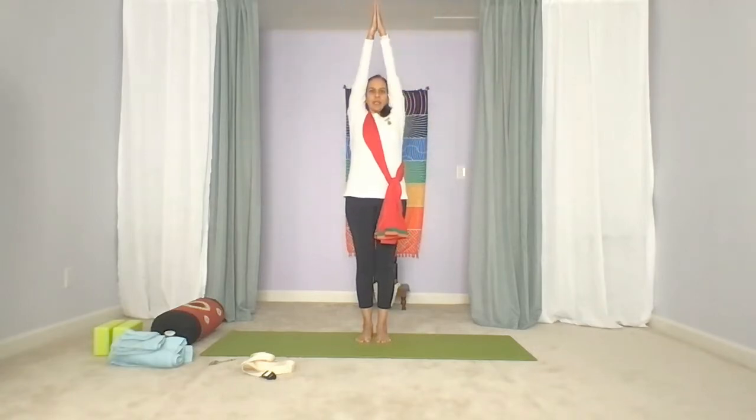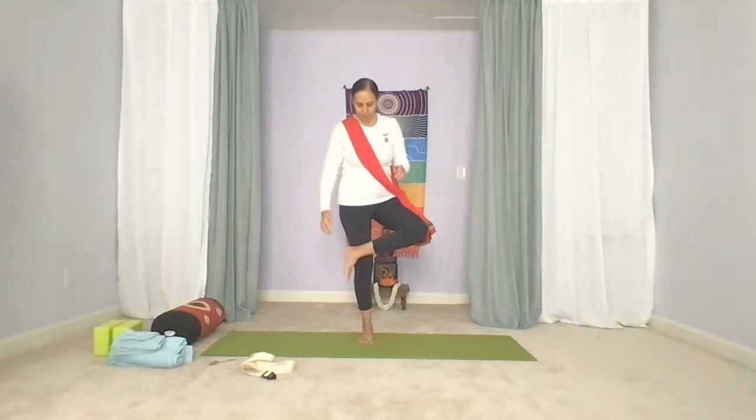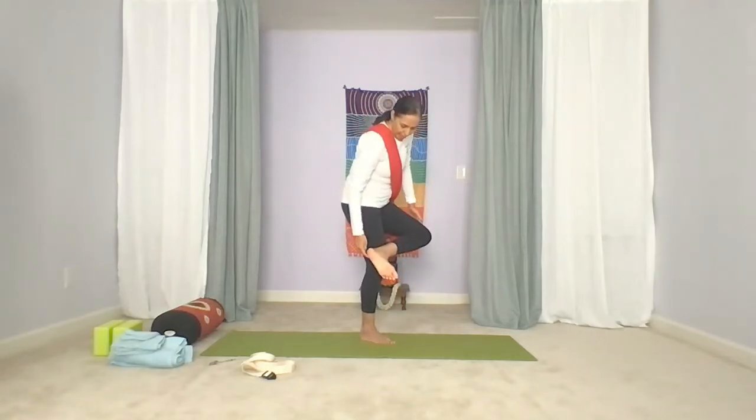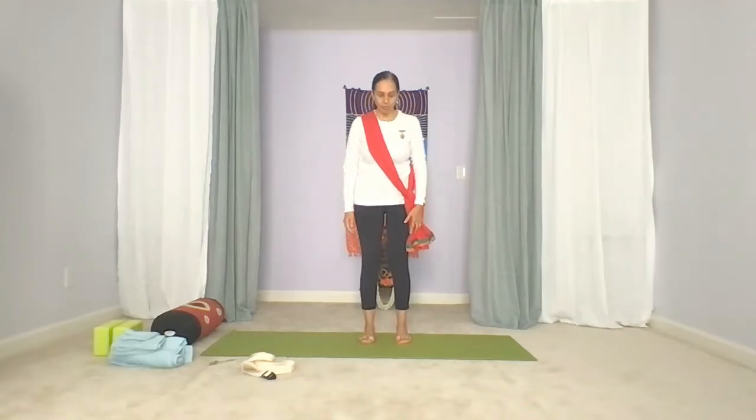Circle sweep, we inhale both hands up. We raise both hands up for mountain pose, Tadasana. And exhale slowly, both hands down. So in this pose, if you want to feel very well grounded, there are four corners on the foot. Four corners, two in the front and two in the back. So we try to be in touch with all four points.